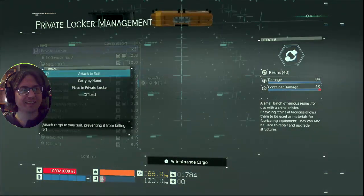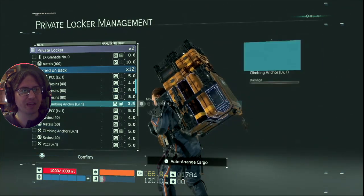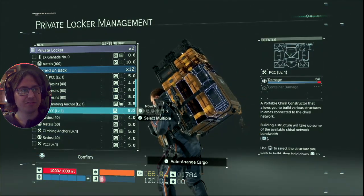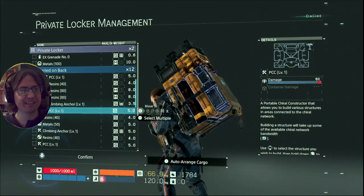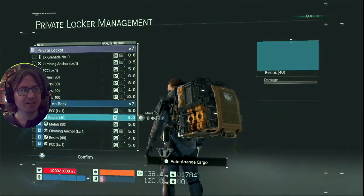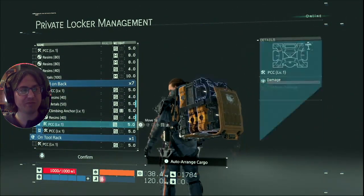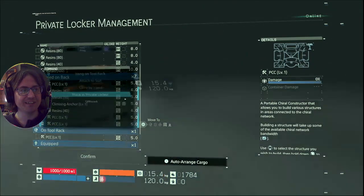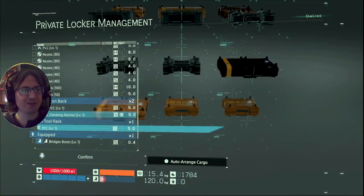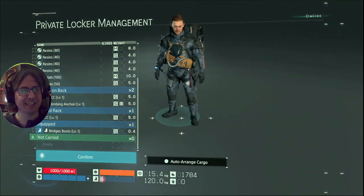Right. Resins. Because we're going to be coming back, we don't need multiple PCCs, right? Place all of those in the private locker. The resins, the metals, the resins. We've got so many PCCs. Right, place all of those in the locker. On the tool rack, right. I'll take two PCCs. Okay.